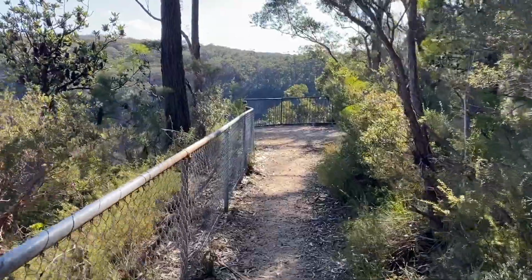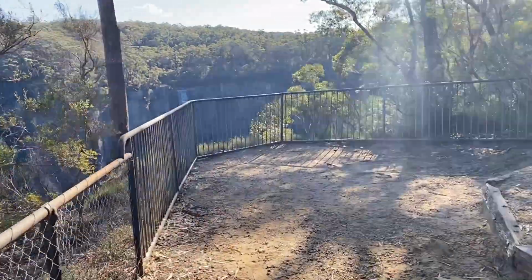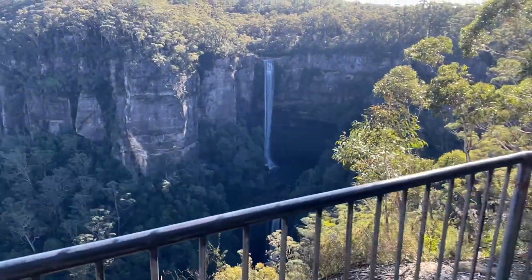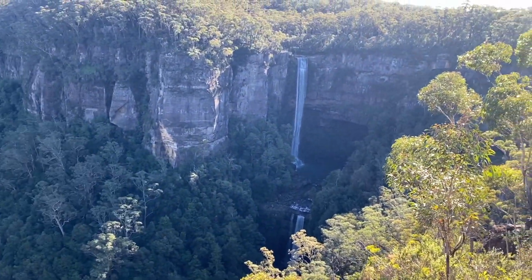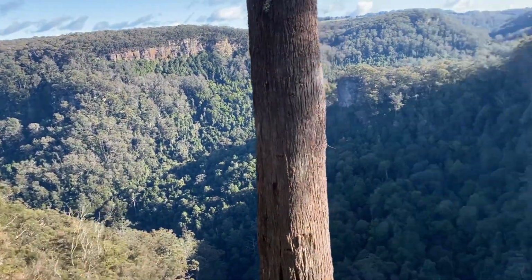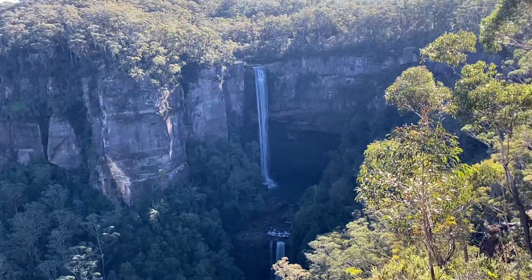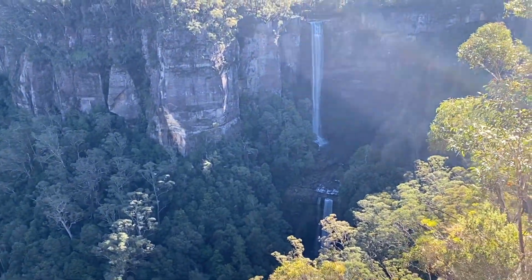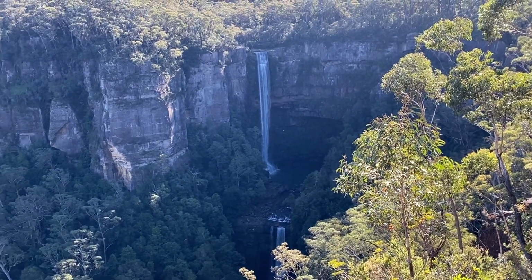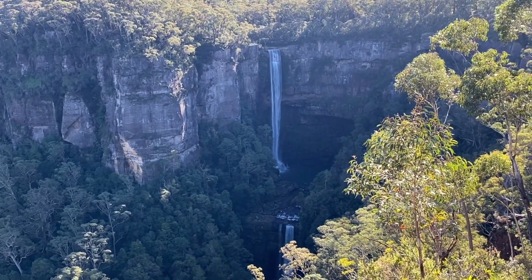Alrighty, approaching the second lookout for Belmore Falls. Already this one actually looks a bit better. Only a 2 or 3 minute walk further on. Here it is. Clearly the better view, I reckon. You get a much more expansive view of the valley. And then the upper falls, which are the main attraction, you can see the whole thing rather than just sort of half of it. The lower falls are a bit more obstructed. But yes, the light's still obviously not very good. Nonetheless, this is a spectacular falls.